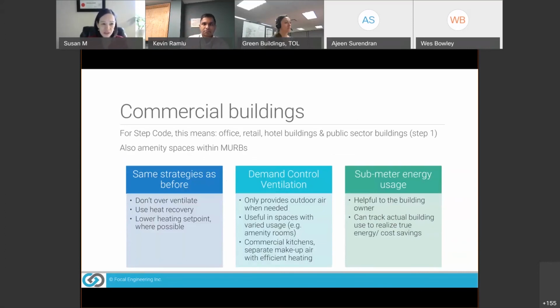So as I said, we'd touch really briefly on commercial buildings. And it's great, it sounds like Langley's going to be consulting soon on whether or not to bring commercial buildings into the STEP Code. At the moment, commercial buildings that have STEP Code targets are office, retail, and hotel buildings. Public sector buildings have also been wrapped into STEP 1, but they don't have any TEDI or TUI requirements beyond that yet. So that's the building typologies we're talking about right now. But these strategies could also apply to amenity spaces within MURBs, so I wanted to make sure we're talking about those spaces along with commercial buildings.